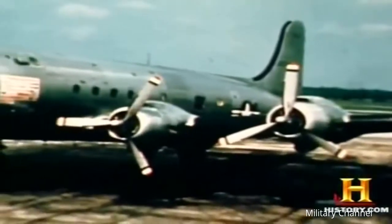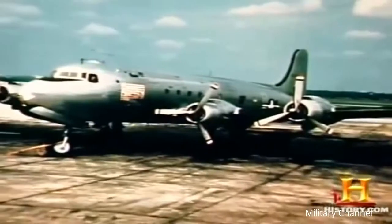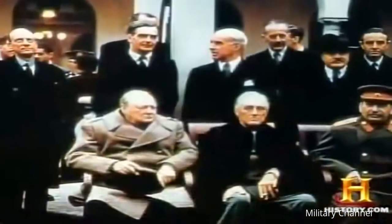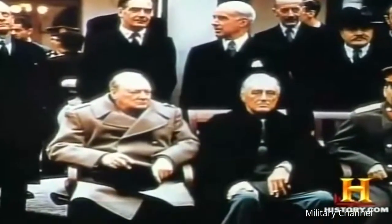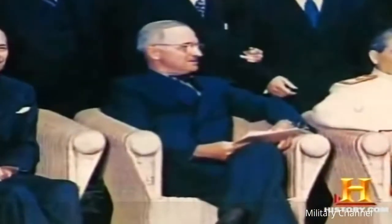Roosevelt used his C-54, unofficially nicknamed the Sacred Cow, only once, in February of 1945, traveling to an Allied conference at Yalta on the Black Sea. Harry S. Truman inherited the plane two months later, upon Roosevelt's death. He flew to Potsdam, Germany for the last of the wartime conferences in July of 1945.